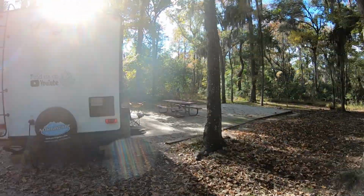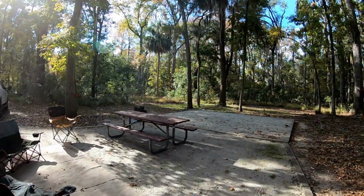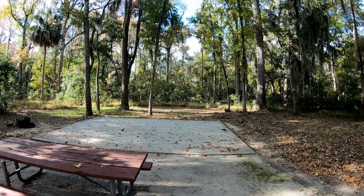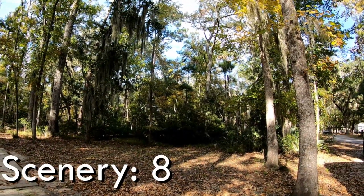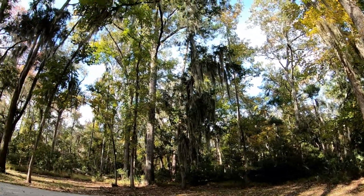Second category is scenery, and Skidaway does not disappoint here. It's what you would expect in the low country area of eastern Georgia, eastern South Carolina. You've got the natural palms, you've got the marshlands. It's got some really nice scenery, even at the campsites. It scores an 8.